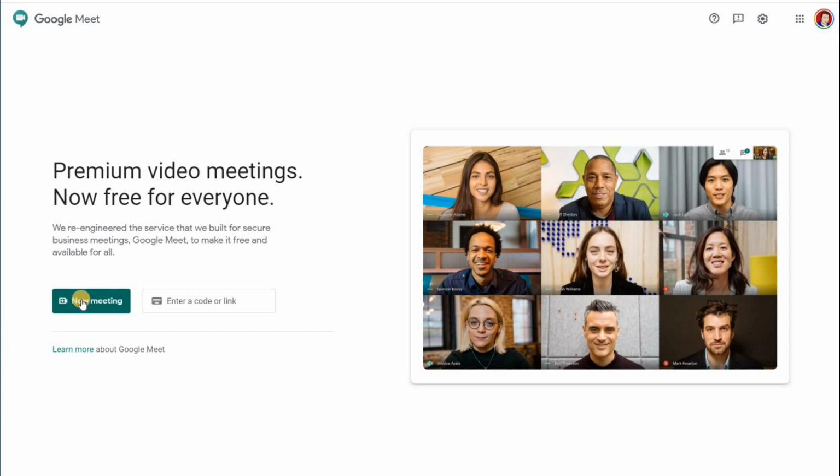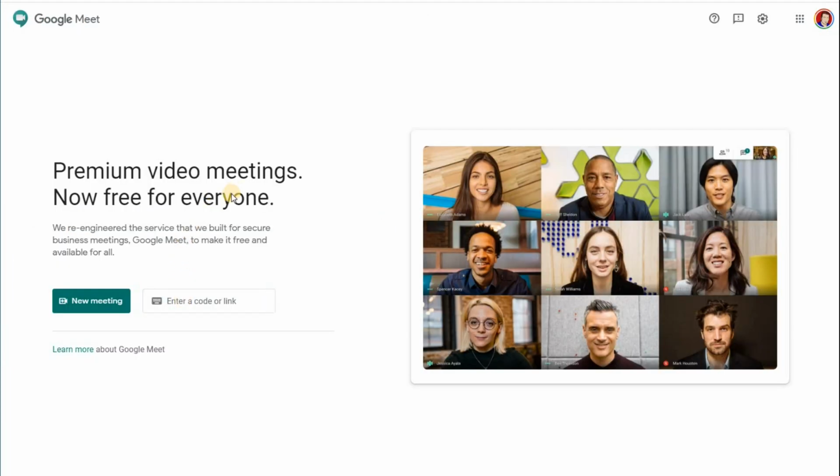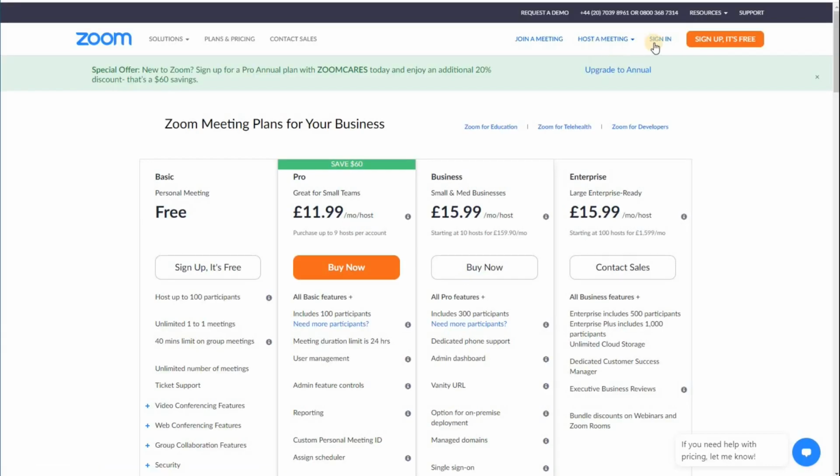So if you want to set up a new meeting, you just click. And now I can invite guests to join me at this meeting. Alternatively, if you've been invited to the meeting, then you just enter your code or the link here and then click join. So you can see how Google Meet is working. Let's just go back to the other one. So alternatively, you could have had Zoom. So if you click on Zoom, and then if you've got an account, you sign in and then you can host a meeting or join a meeting.